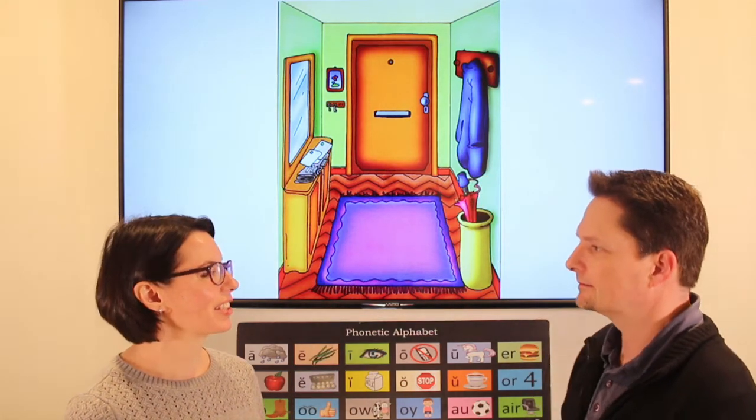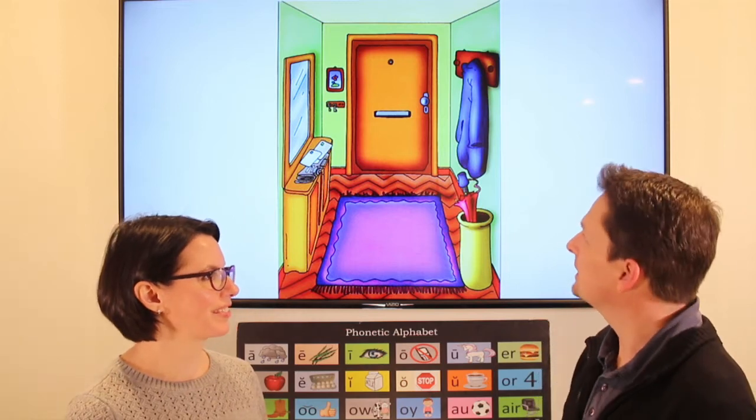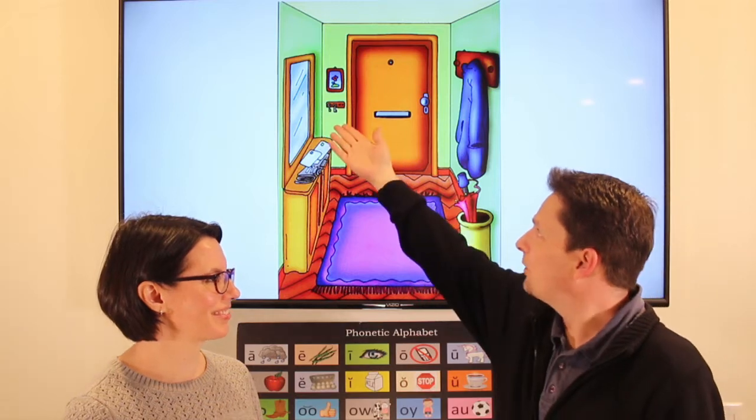Is it a big hallway or a small hallway? It's a small hallway. Is there a coat rack in the hallway? Yes, there is a coat rack in the hallway. Is there a mirror in the hallway? Yes, there is a mirror in the hallway. Is there a key holder in the hallway? Yes, there is a key holder in the hallway. Is it a big hallway or a small hallway? Is there a coat rack in the hallway? Is there a mirror in the hallway? Is there a key holder in the hallway?